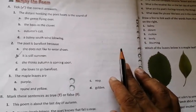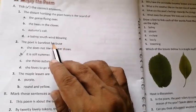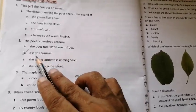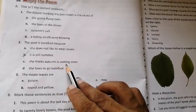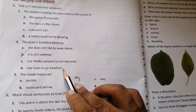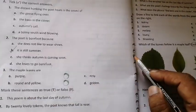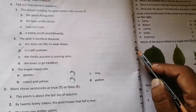Next question. The poet is barefoot because, your options: She does not like to wear shoes. It is still summer. She thinks autumn is coming soon. She loves to go barefoot. And your answer is B option. It is still summer. Okay. Your answer is B. Done.